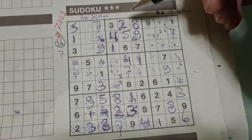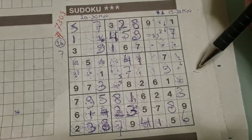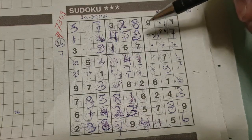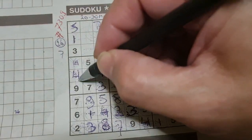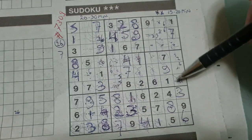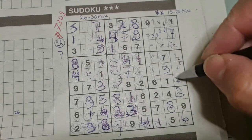Alright. 2 and 6. Then, how about the 4? 4 and 8. We have a 4 in this row. No 4 there. 4 should be here. 8 goes there. 4 in this row, 4 in the middle row. So the row below, the only place left for the 4 should be there.